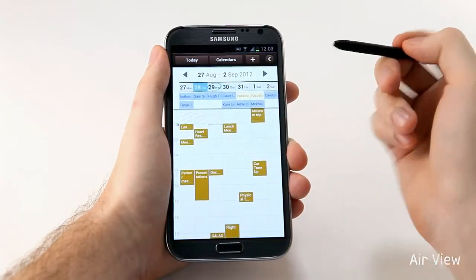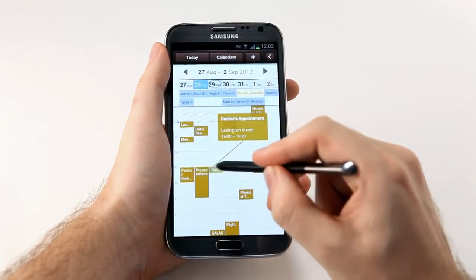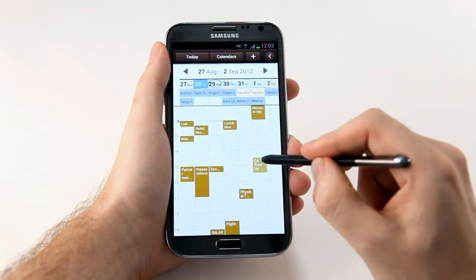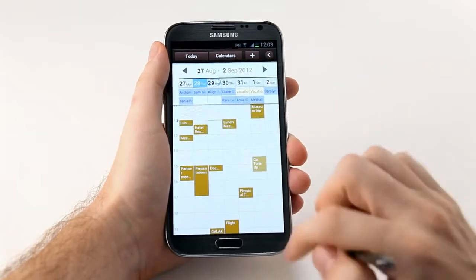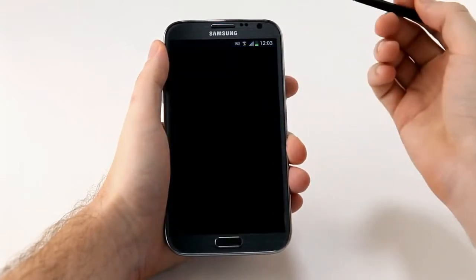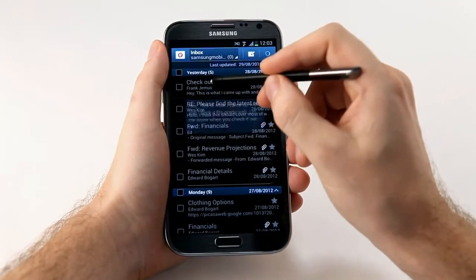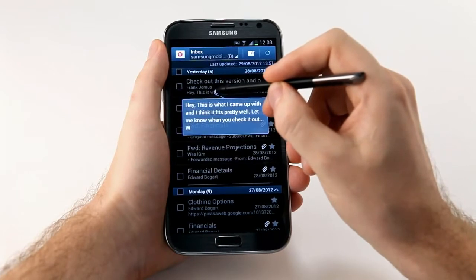I can look at my schedule, and without having to open any appointment, I can hover over to get a preview of what's happening. I can also use AirView to preview my emails. So let me open up my email account, and in here, I can hover over an email to see the subject or the body of the email. Very convenient.